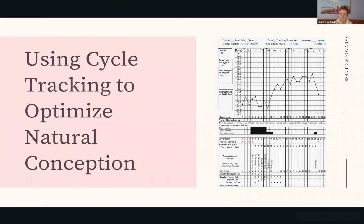Questions on implantation? It's the one we hear less about in the education world. So let's talk about how to use cycle tracking to optimize all of this, to optimize natural conception.